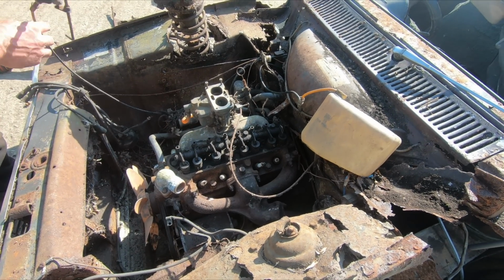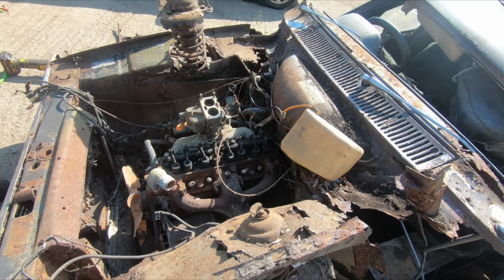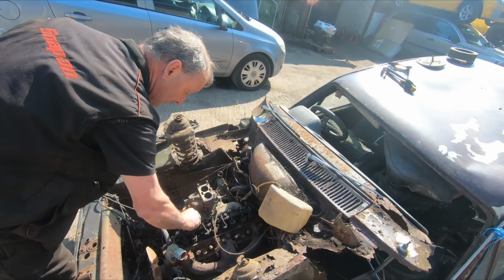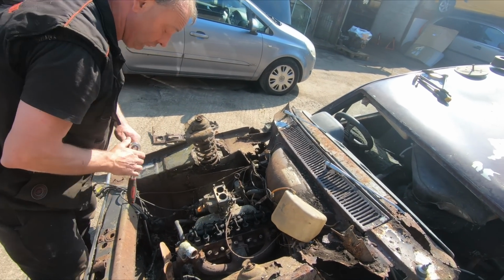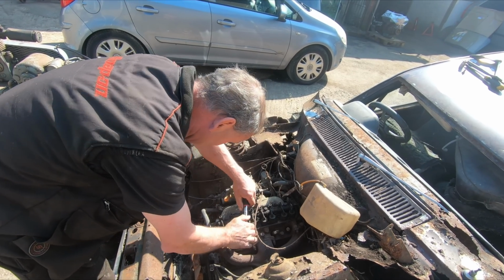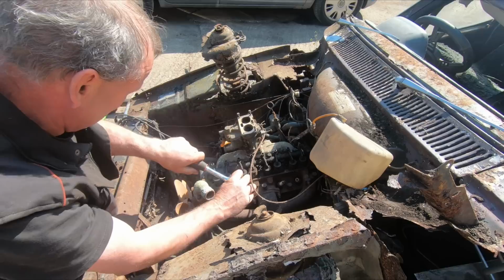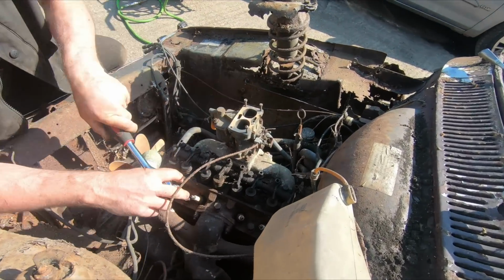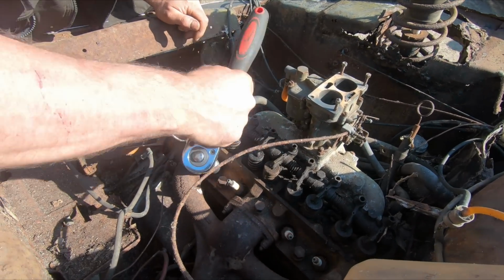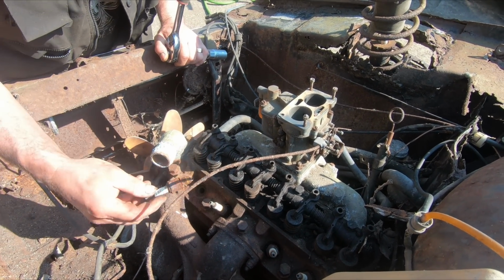A little linkage here, but we might as well have that off. I'm just going to see what it's like. Rockers seem alright. It's a bit dirty because the rocker cover wasn't even fastened. Right, so let's get the plugs out. Next step, if they come out. Yeah. Easy. You should have seen it full of leaves and snails and everything in here. It was unbelievable.